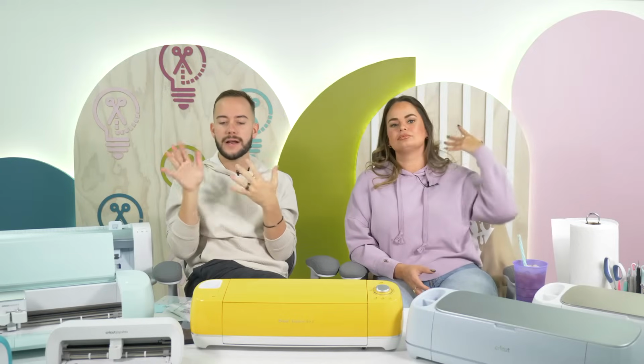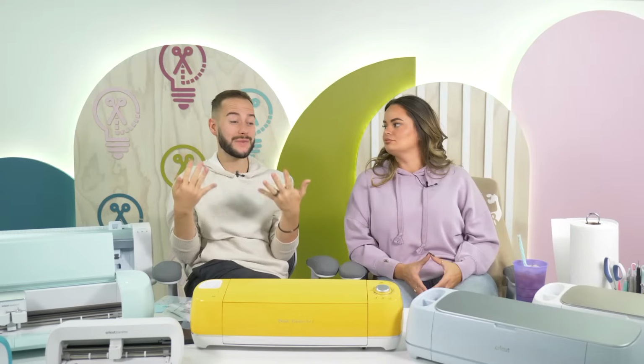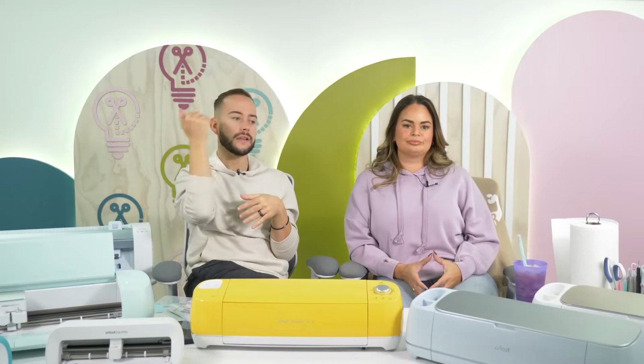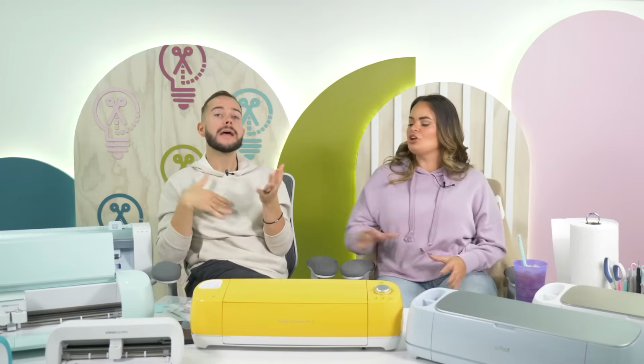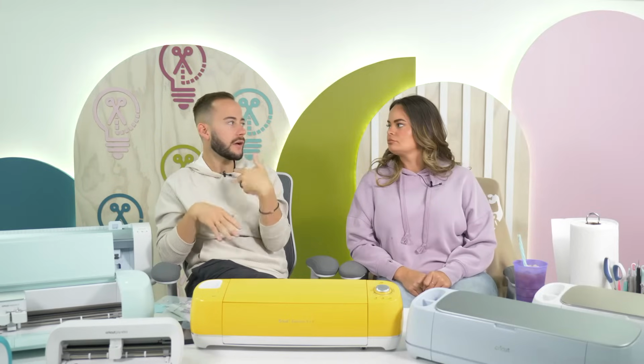So right out of the gate, if money's your biggest object, feel free to invest in a used machine, because you could get a Cricut Maker for $150 if you get it used, or $200. I saw an Explore on Facebook for like a $100 bill, like a crisp 100. Wow. $40, somebody was selling their Maker. No, not Maker, Explore. Sorry. Yeah, sometimes people will upgrade and they're like, oh, I just need rid of this. I'm not using it. I just want more space.